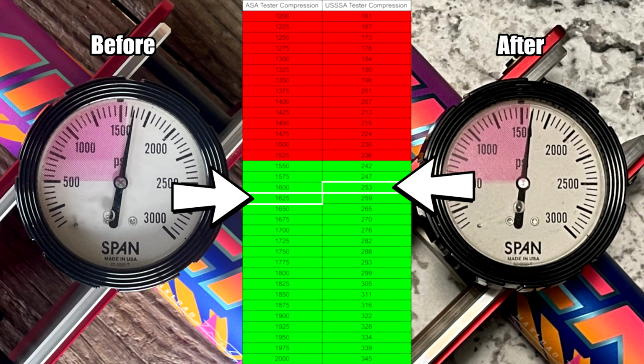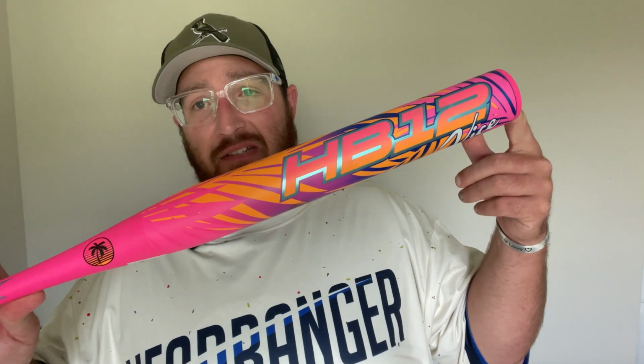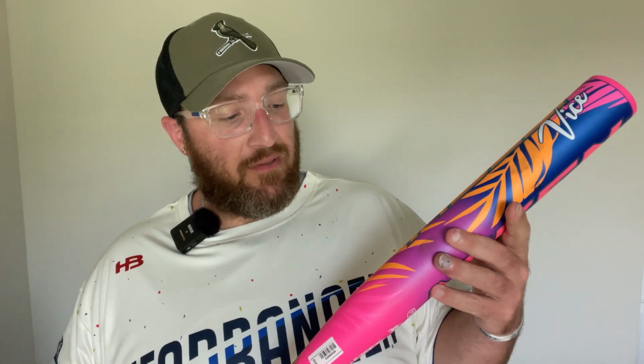And I was surprised to see how well it did break in, and for no more than the needle did move while we swung this thing. And again, with another close-up here, looking at the one-piece HB12. This thing is another one that looks absolutely great.